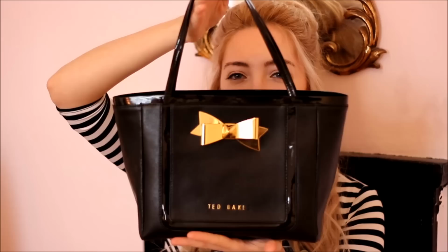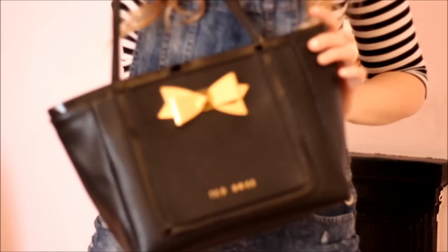It's got a gold bow on it. The lining has got little dogs inside. It's so cute and it's just a really perfect little bag. You can just carry it in the crook of your arm like that. And it fits all my essential things in for work and all those kind of things. So yeah, that was such a good find for me. I was so pleased when I found that.